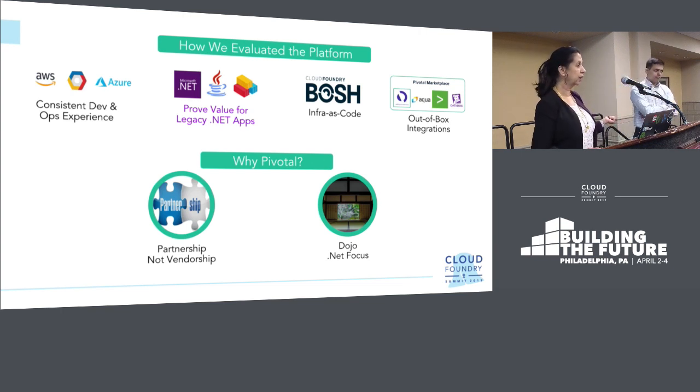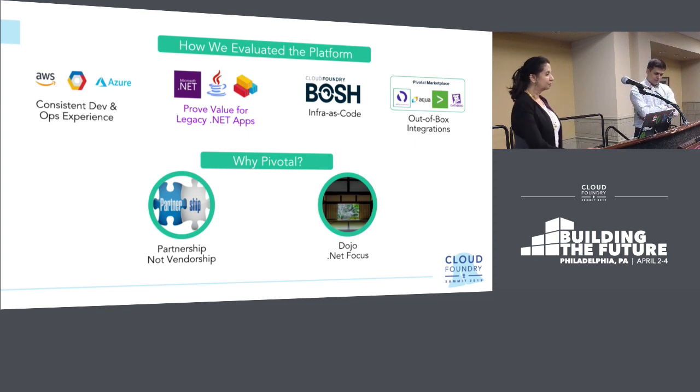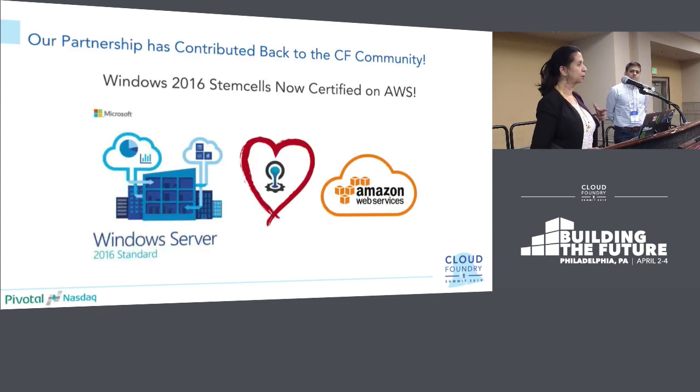In fact, I was joking with Madhav the other day. We almost treat him, I'm sure Pivotal won't like this, we sometimes forget that he works for Pivotal because he works so closely with our development group. The next slide, please. And this collaboration between us worked extremely well.